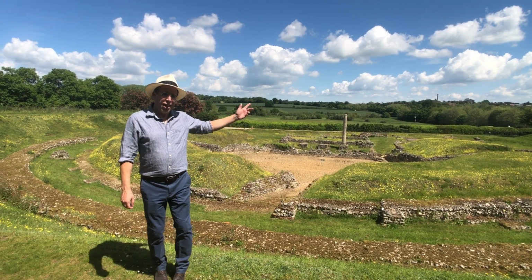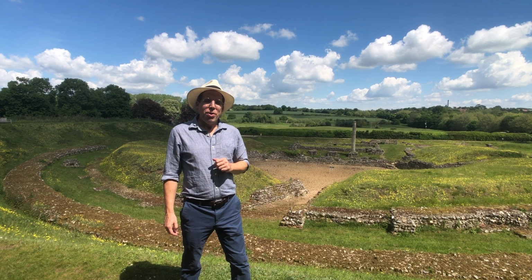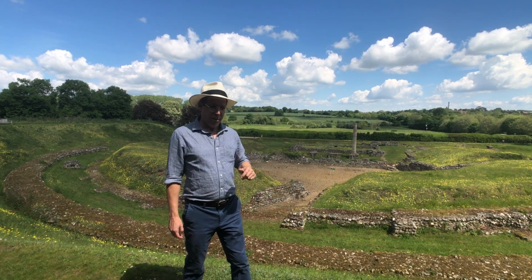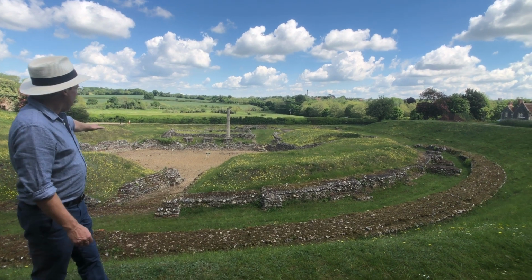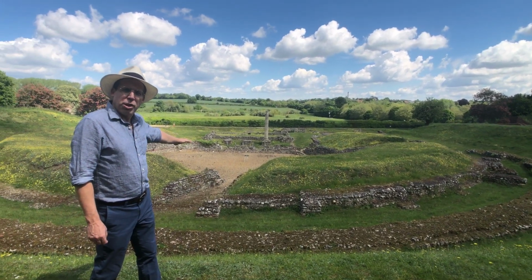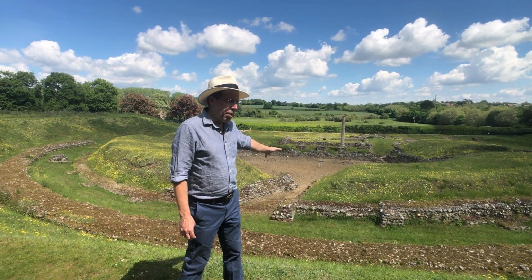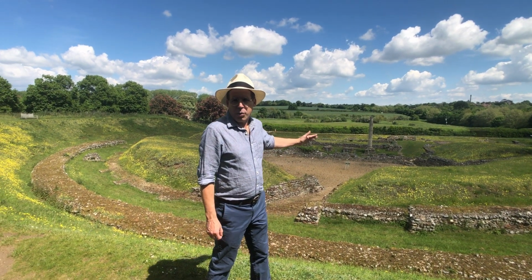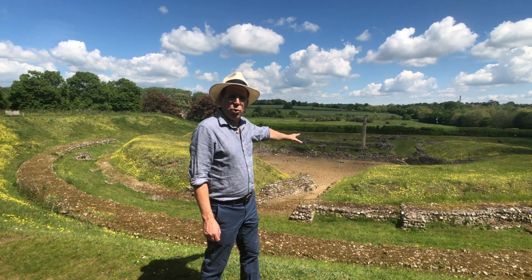We're here at the Roman Theater of Verulamium. It's right here behind me. This theater was active around 200 years, from about the 2nd century to the 4th century of the Common Era, and it went through several stages of development. But basically what you're looking at here, what's closest to us, this is the seating.